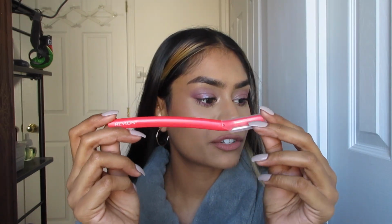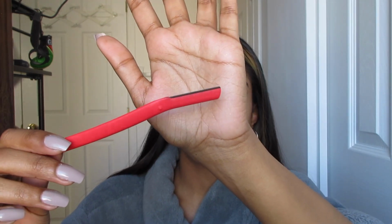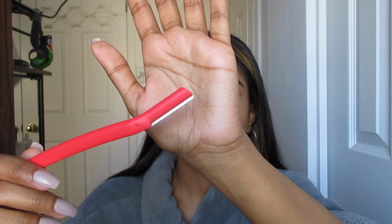I feel like I'm moving fast. This is good though. So next up I have this facial razor. This is from Revlon. I got this at Walmart, and you know, we have a rough history together, let's just say that. So this is what the blade looks like. This one is clean. I haven't used this one yet on my skin because the pack comes with 2 and this is one of them, obviously.